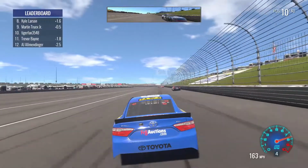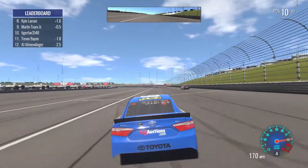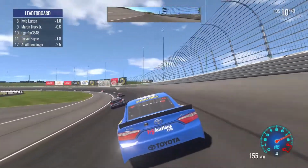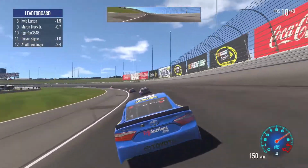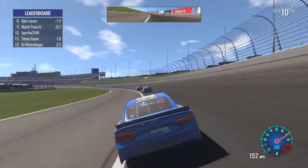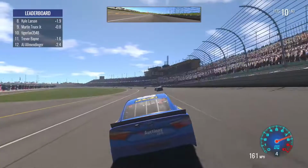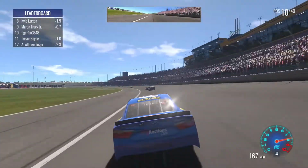Oh, here comes Casey King. But he's a lap down. Stay low. Still there. So he's got to be the first car on the lead lap. So there's only 21 cars on the lead lap. So we must have trapped some important people down a lap.